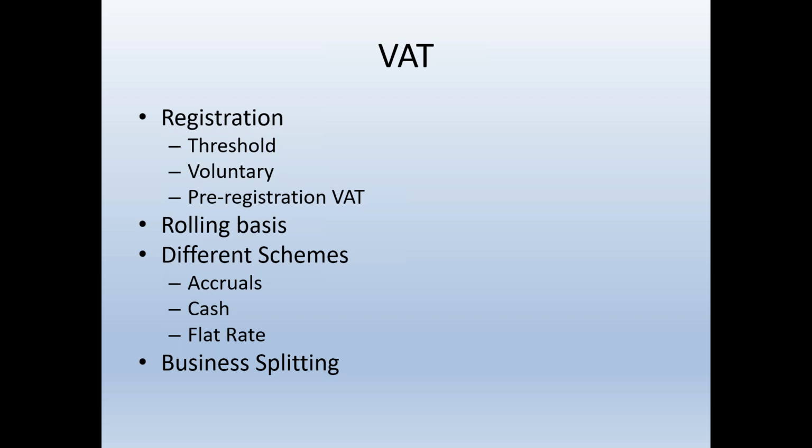The threshold is actually on a rolling basis, so it's not on a financial year-end basis, and it's not on a tax year basis. It's on a rolling basis. So if a client is getting near the threshold of £85,000, you should advise him that every month he should have a look at his VAT turnover to see if he needs to register for VAT, to see if he exceeds the £85,000.